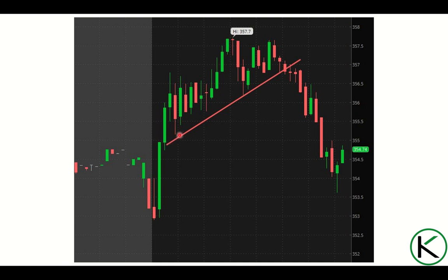Okay, so this is a trend line holding support, pushing the stock up, but as soon as it breaks that trend line, we shorted this. This is Netflix. We shorted this stock. I think I shorted it for maybe $1.50 to $2 a share. Nothing crazy huge. Ended up falling from $3.57 to $3.54, about $3.